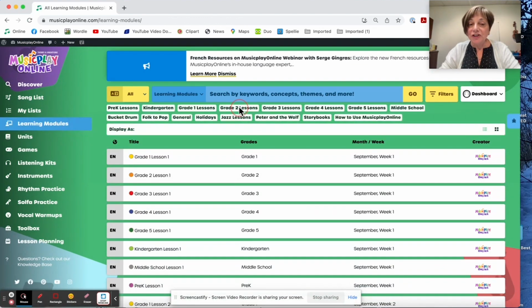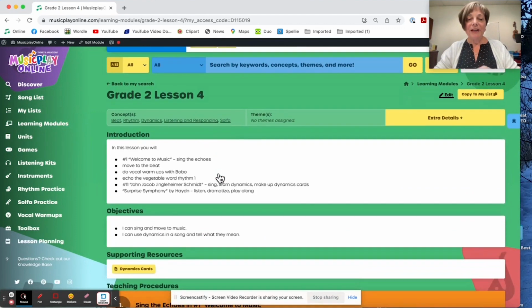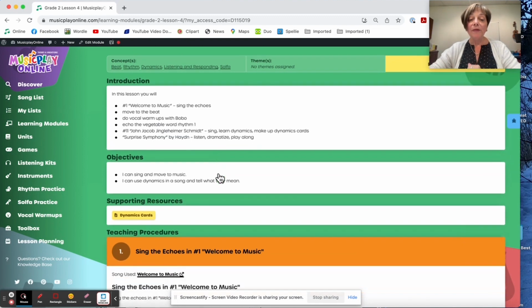Next, we're going to grade 2 and lesson 4, September week 4 for grade 2. This is a lesson that's primarily about dynamics. I can sing and move to music as an objective. A bigger objective is I can use dynamics in a song and tell what they mean.